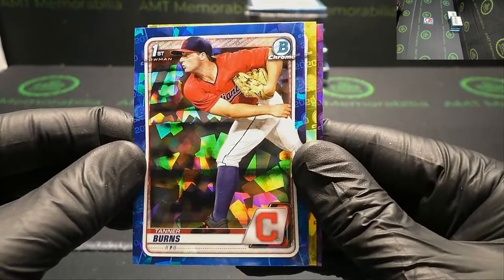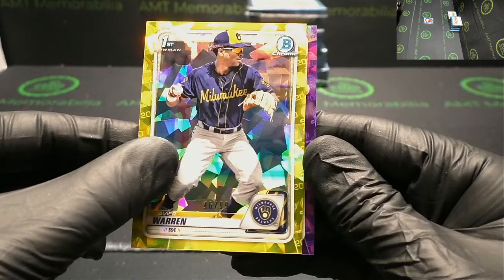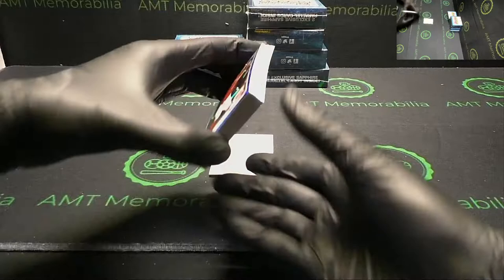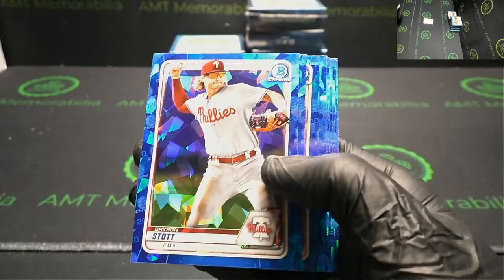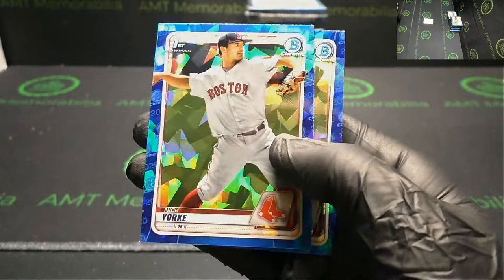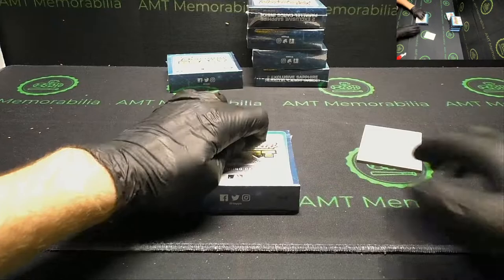Tanner Burns, first up, yellow, 46 out of 99, Xavier Warren. And Tekoa Roby, 1 out of 10 on the purple. Austin Hendrick. Oswald Peraza, Pete Crow, Bryson Stott, Jackson Miller, Jackson Rutledge, Gilberto Jimenez, Ronnie Mauricio, Nico Hulsizer, Owen Miller, Zach Veen, Ryan Jensen, Nick York, and Geraldo Perdomo. So in the last round we had Veen and Torque together. Interesting. A little interesting.